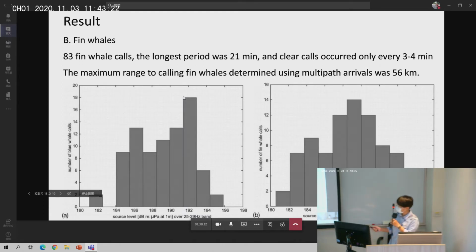For the fin whale, we collected 83 fin whale calls. The longest period was 21 minutes, and a clear call occurred only every 3 or 4 minutes, which makes it impossible to determine whether the calls come from the same animal. So the variation of received level is not produced by fin whales. And the maximum range to a calling fin whale is determined to be 15.6 kilometers.